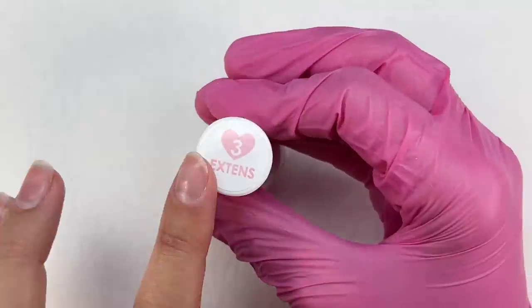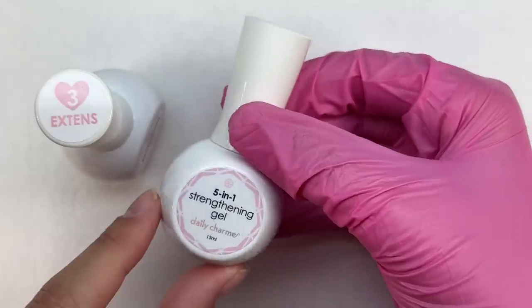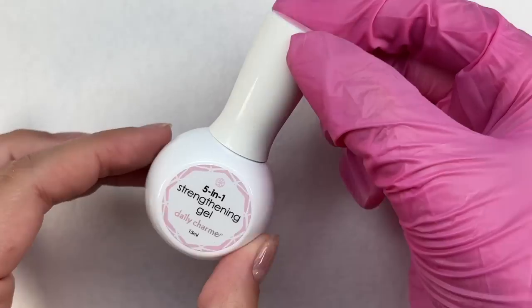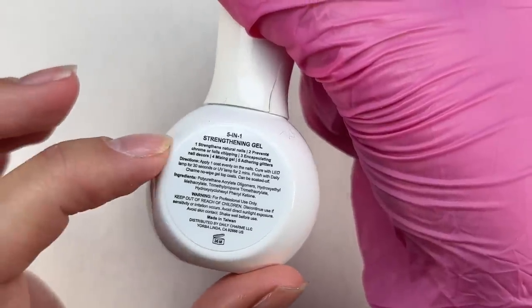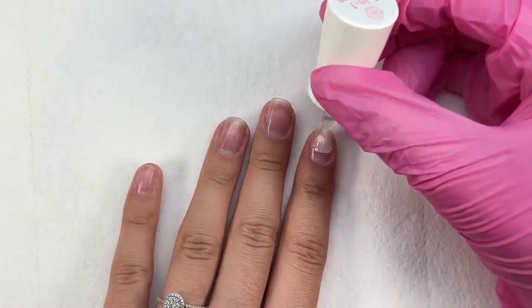I also went in with step number two, that was the primer, and it is just going to help the nail extension, the gel, bond and adhere better to our natural nails. If you're struggling with lifting, I recommend going in with two coats of the primer because that can definitely play a big role in making your nails last just a little bit longer and not getting any lifting.